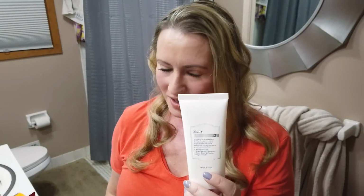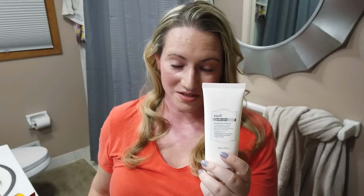That's probably around what it's going to be, and I'm assuming that's what the Klairs is probably going to come out to be as well, but we don't really know yet until the lab tests come back. So the Klairs does use the exact same two filters as in the Purito. It was made by the same third-party sunscreen manufacturer, so I have a feeling that the Klairs is going to have the exact same issues.